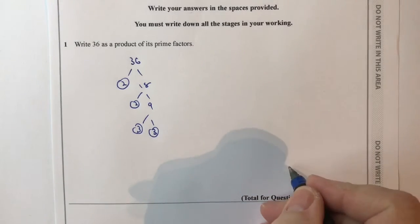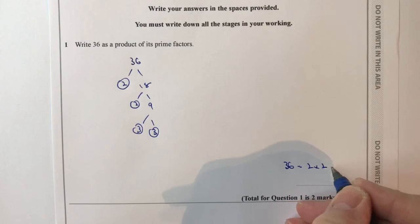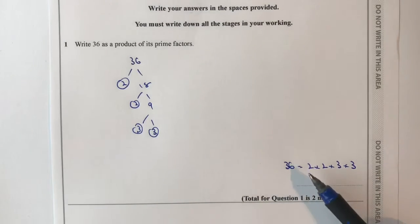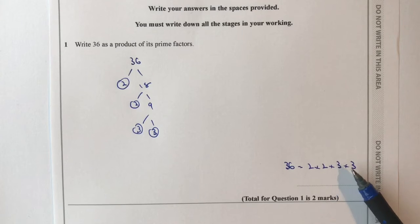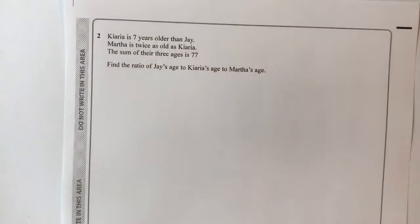So the number 36 as a product of its prime factors is 2 times 2 times 3 times 3. If I just check that, we've got 2 times 2 is 4, 4 times 3 is 12, and 12 times 3 is 36. So that should be absolutely fine. Okay, let's move on then to question number 2.